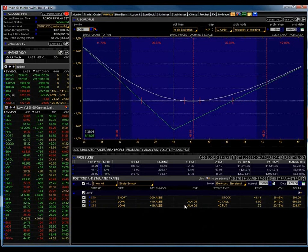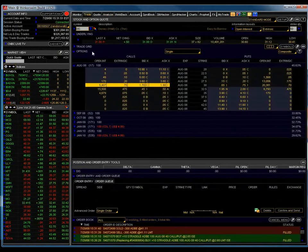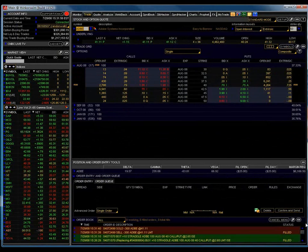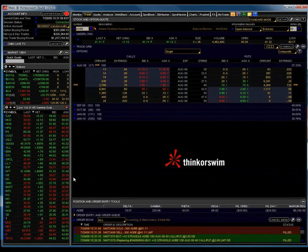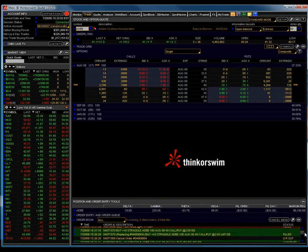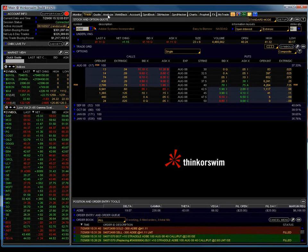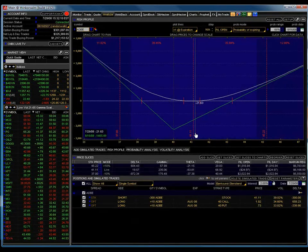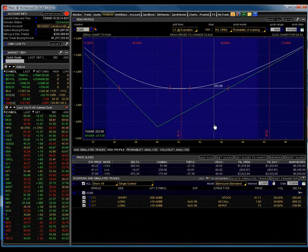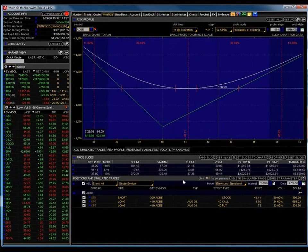Perfect. So I have another gamma trading opportunity here with Adobe. I ended up getting it a little bit cheaper than I wanted. I had originally put in my order for $2.68, and then I eventually lowered it to $2.65, and I ended up getting filled on it. So it just goes to show you, if you stick to your guns and get the price you want to get, not what the market makers tell you to get. Get the price that you want to get.